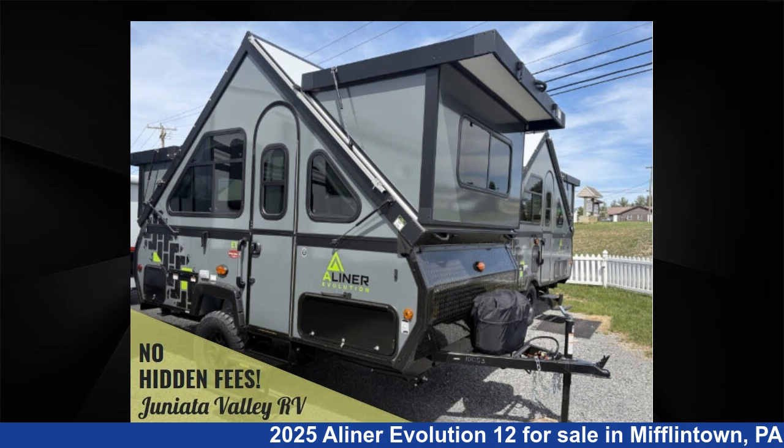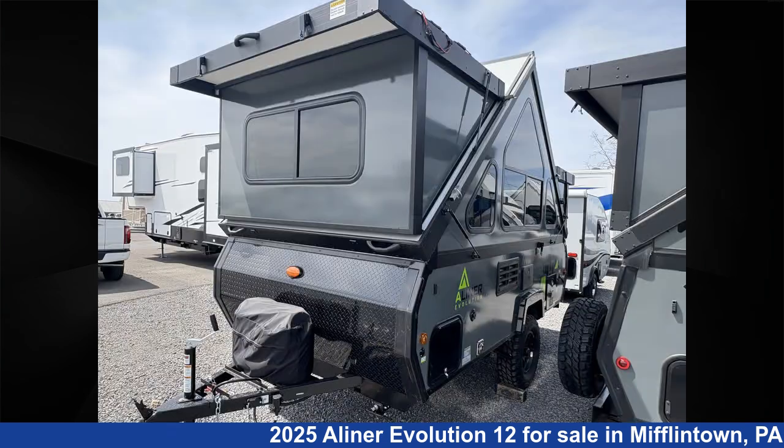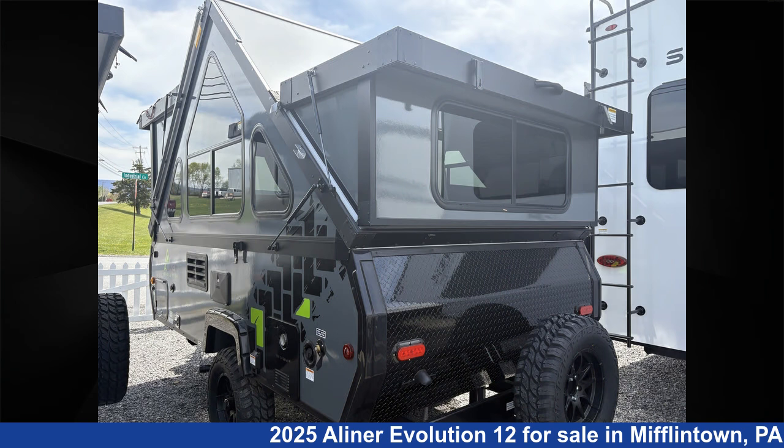This 2025 Aliner Evolution 12 is a pop-up RV. It is located in Mifflintown, Pennsylvania, 17059 and is offered for sale by Juniata Valley RV.